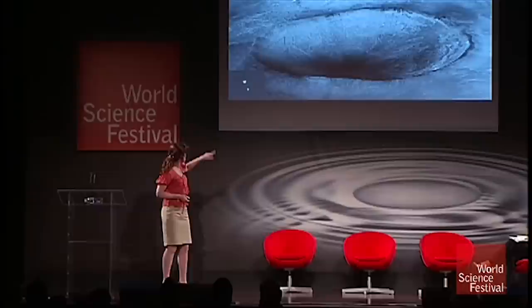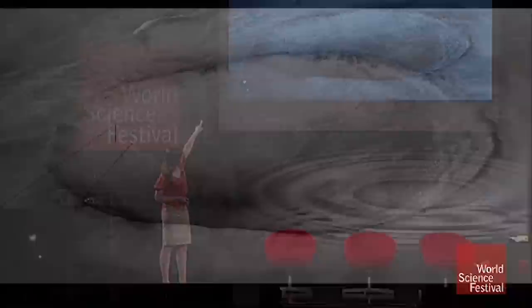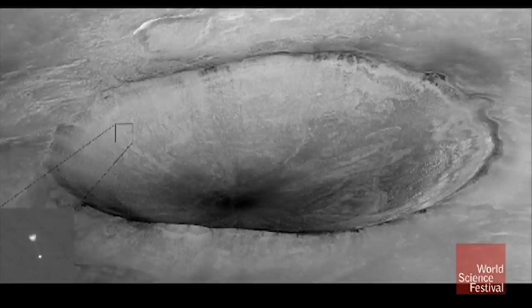Anyway, and then this is the nicest thing about my job. There's the Phoenix lander that I got to help make sure had no microbes on it landing on Mars. They had the Mars Observer take a photo of it. You can see it. This is an enlargement here flying down across that crater to land on Mars. It was really a very exciting moment.